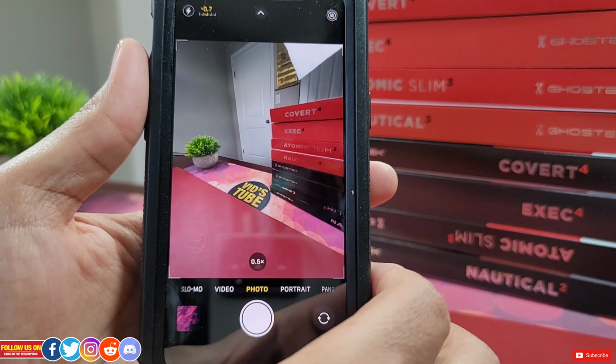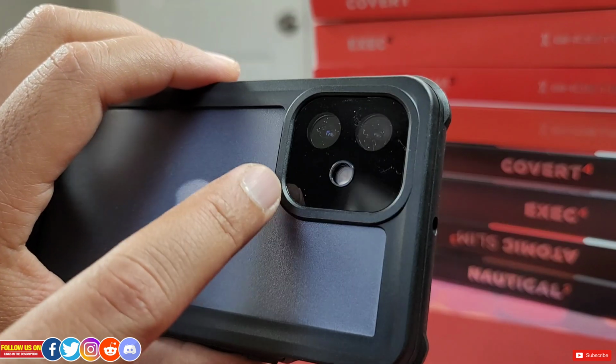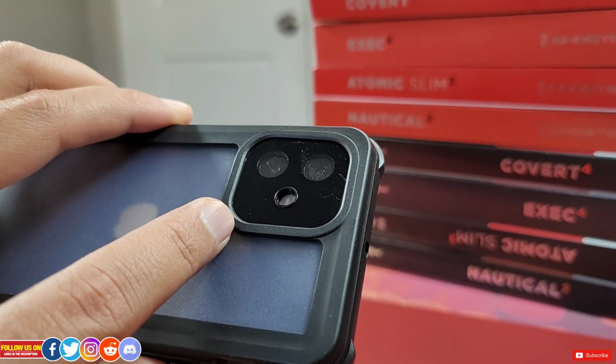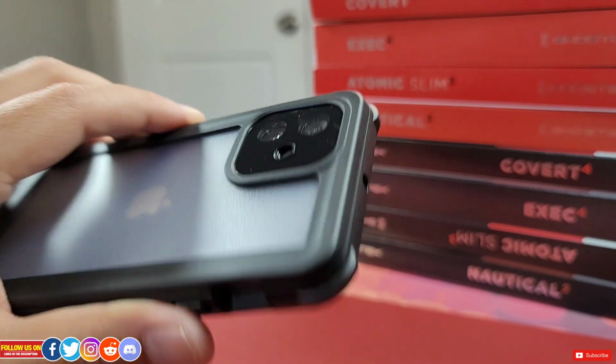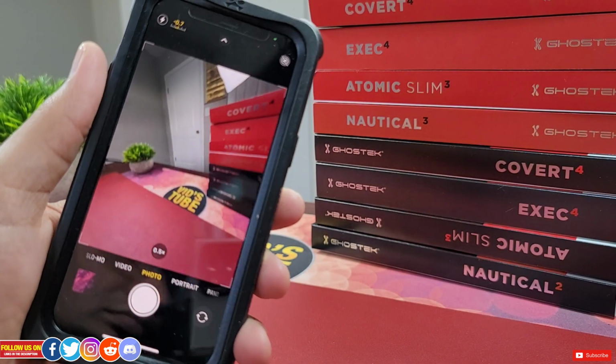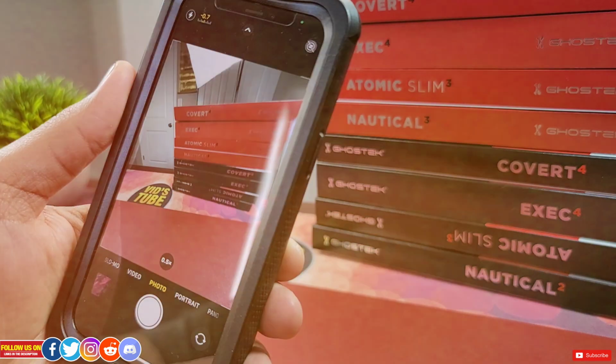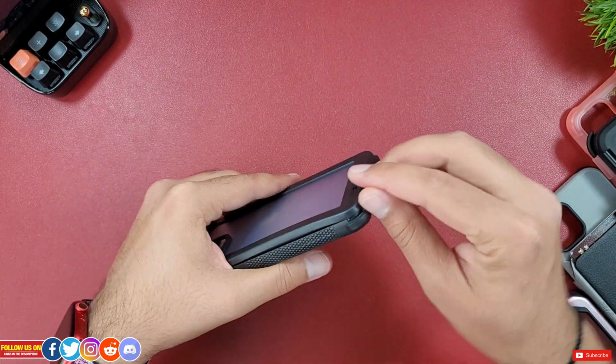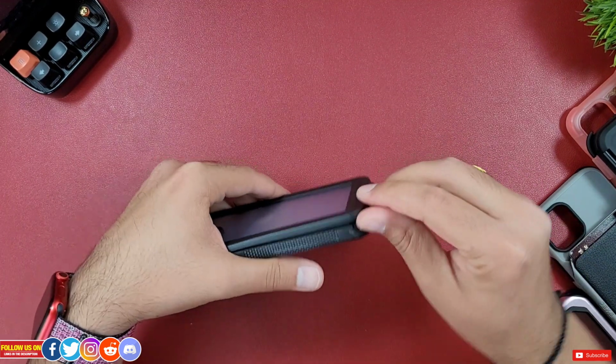Let's test out the camera, and the view is not interrupted at all despite the camera having another layer of plastic on top of it. Overall, this Nautical case is very versatile. A tip to take off this case is to start from the provided notch on the bottom left corner at the back and work your way around.